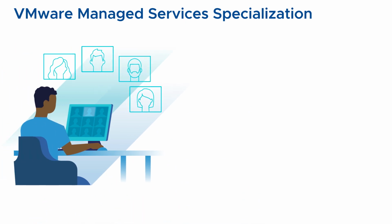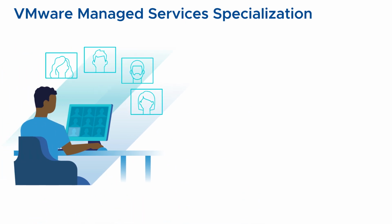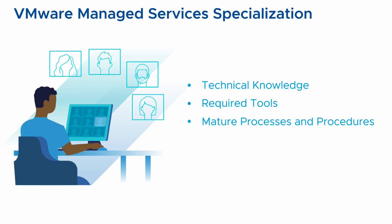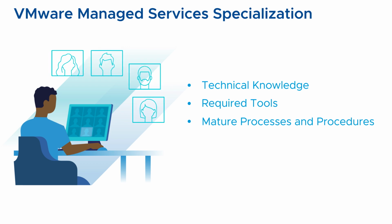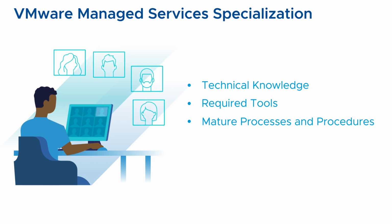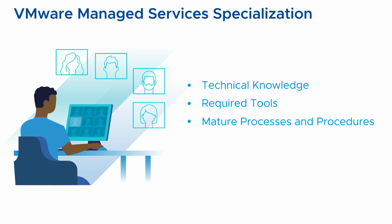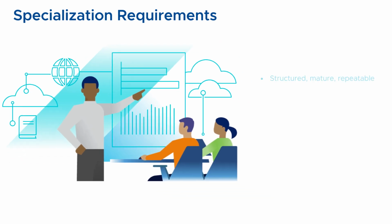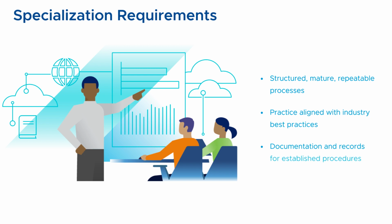Obtaining the VMware Managed Services Specialization identifies you as having the technical knowledge, required tools, and mature processes and procedures in place to promote your competitive differentiation amongst customers. This specialization requires you to illustrate structured, mature, and repeatable processes, have a practice that is aligned with industry best practices, and illustrate that you have documents and records proving your processes implemented have followed your established procedures.